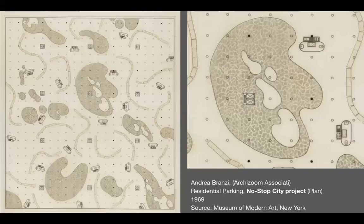Or we could look at this drawing, equally well known, by Andrea Branzi, from the MoMA collection, with Archizoom's canonical No-Stop City project, a project which we may think of as a drawing, but it really is entirely composed from transfer films. This is the emblematic image of a manifesto that declared that the factory and the supermarket had become the two dominant models defining the future of the city. And the residential parking project really conceived of an entirely interior realm that was defined by the tension between the regular column grid and zones of vegetation that are denoted with the patterned transfer film there, all of which is articulated by a kind of freely disposed arrangement of partitions, lifts, and bathroom units.